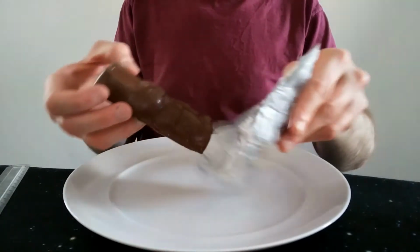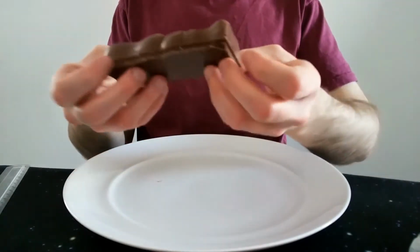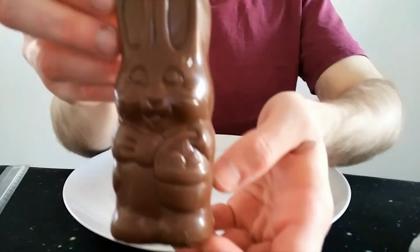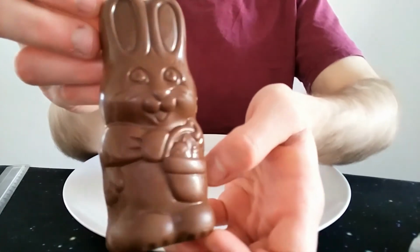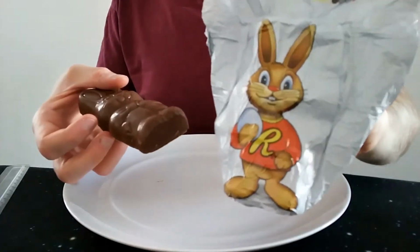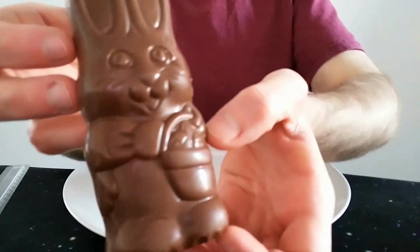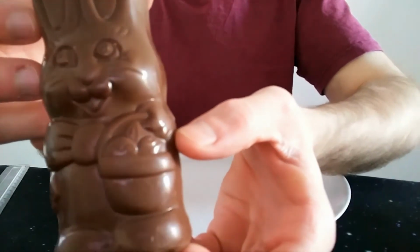Wow. Okay. Crikey. Okay. So here he looks. Yeah, I'm not overly convinced now how he looks. Looks a bit like a cat now, actually. A cat with big ears. Instead now, he's got a basket of eggs. He's got a big bow tie, I think. Not really sure. It's very strange.